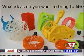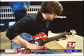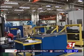And just what are people making? Just let your imagination go wild. Everything from glasses to guitars to even guns. And Big Yellow is utilizing the technology too.